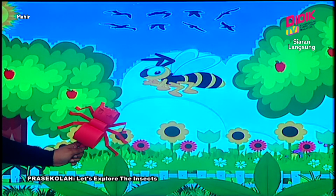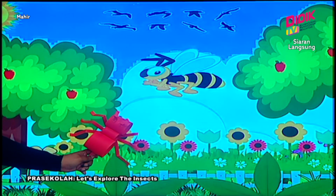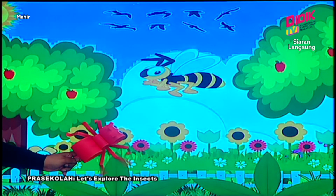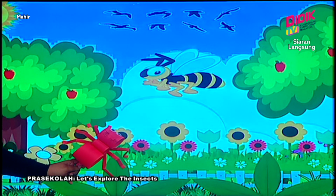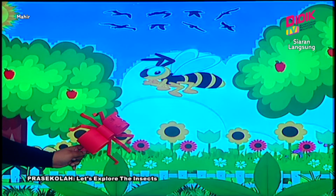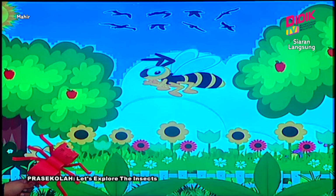Bzzz, bzzz. The little ant asked, "Why are you flying around me?" The bee replied, "Bzzz, I want to try to catch you." "Huh? Oh no, don't hurt me," cried the ant. "Ha ha ha ha ha. Wait till I get you," replied the bee. The ant quickly hid under a leaf, and the bee could not find him.